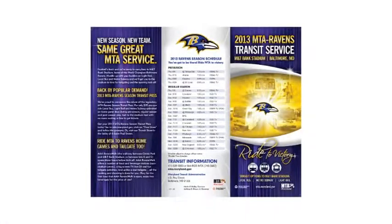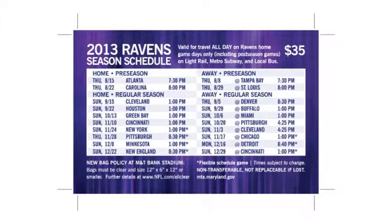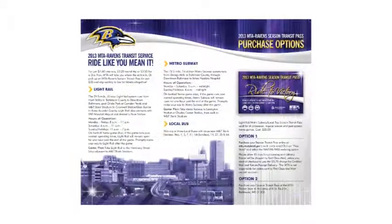Now, if I wanted to get one of those really cool calendars or brochures, where do we find those? These are all around town. We've got them everywhere. We sent these out in particular to all the season ticket holders. It was stuffed into their packages. It gives you the dates of all the games, the preseason, and all season long.